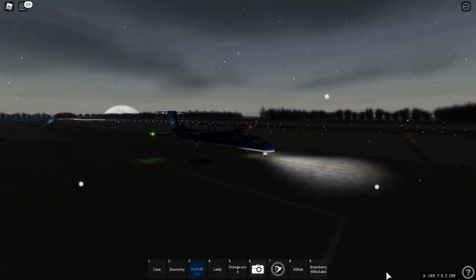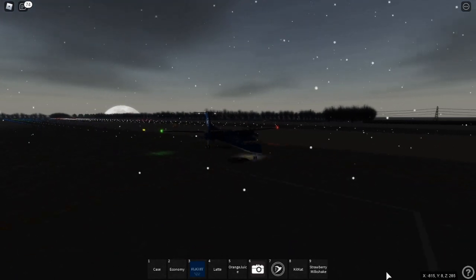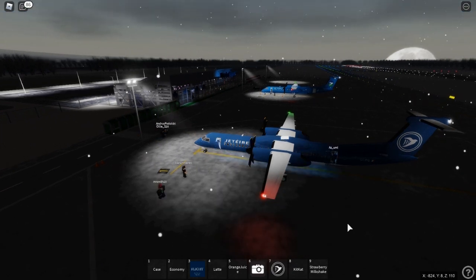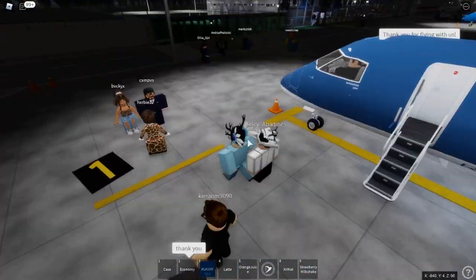So overall, this airline gets a well-deserved 8 out of 10 due to their staff, really nice airport, and really nice aircraft. The only thing they could improve upon was their boarding time and the process of the flight. But regardless, it was a pretty nice flight, especially for such an old airline. I think this is the oldest airline on Roblox, and someone told me that.